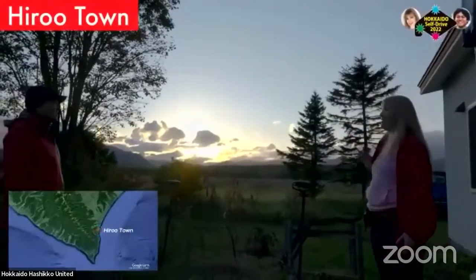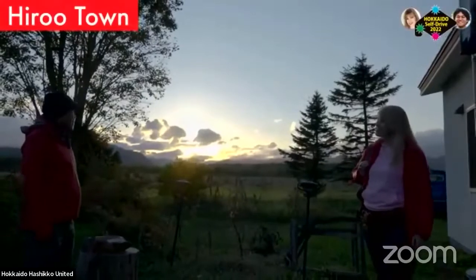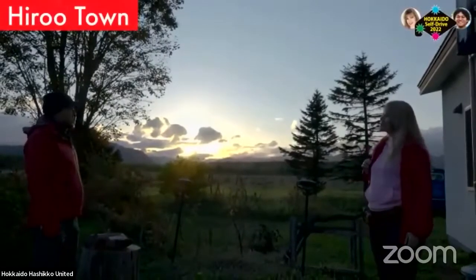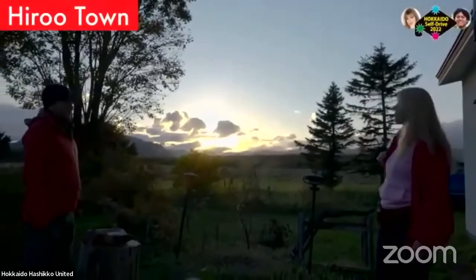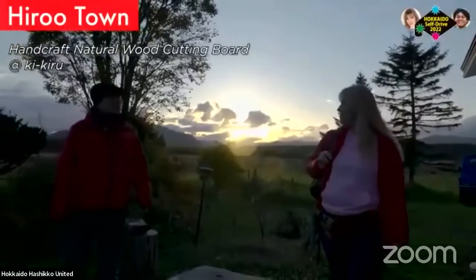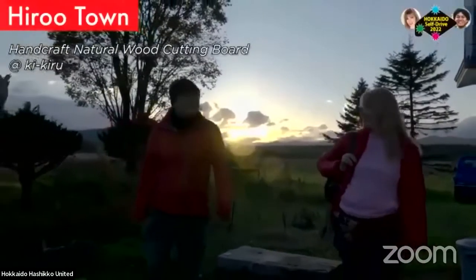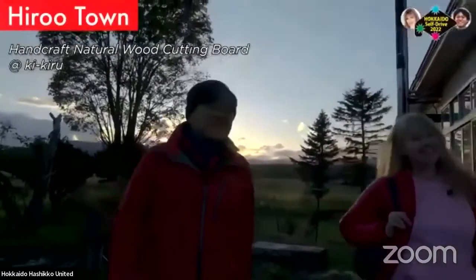Yeah, it's gorgeous. The town of Hiro is amazing. Hiro is famous for fishery and dairy and forestry. Oh, cool. So here, you can try wood carving. Oh, it sounds great. Yeah. So let's go inside. Yeah.